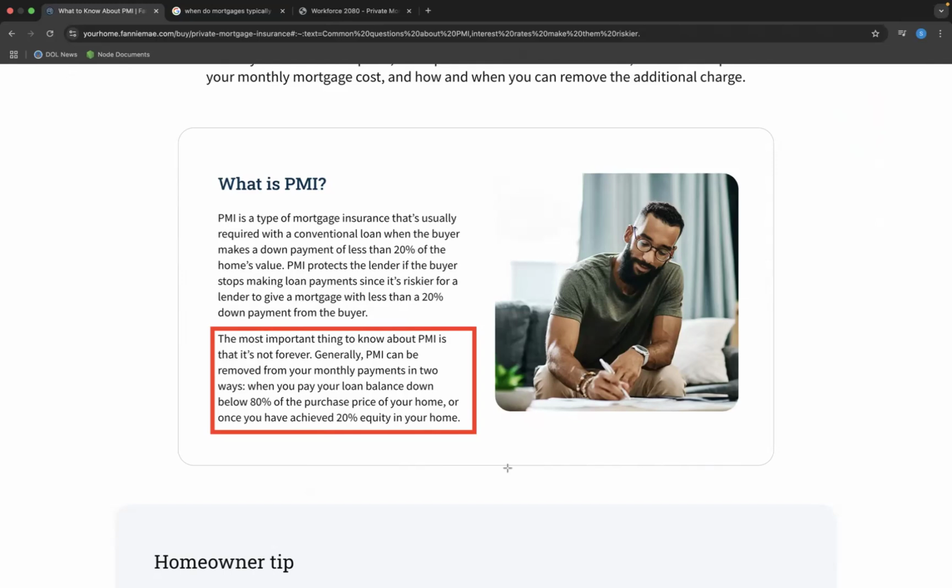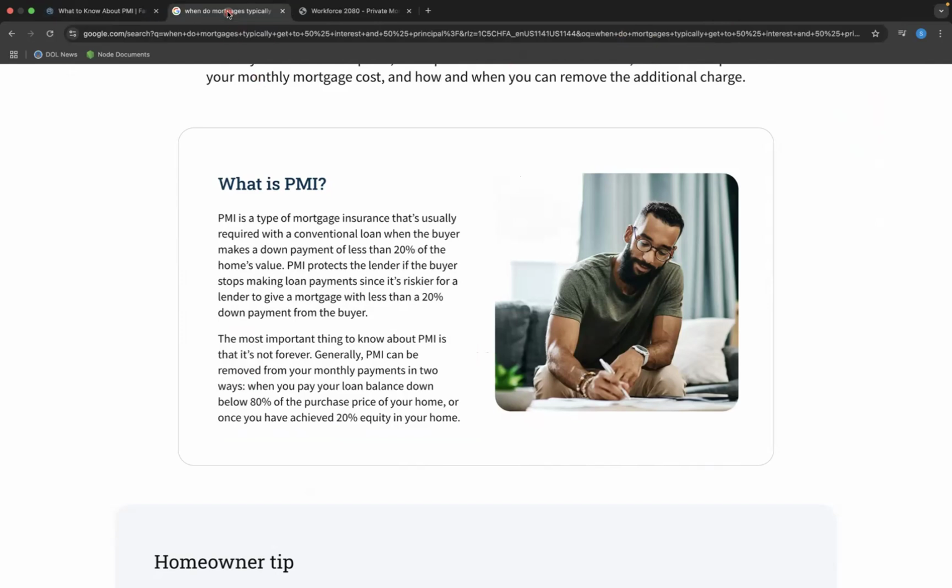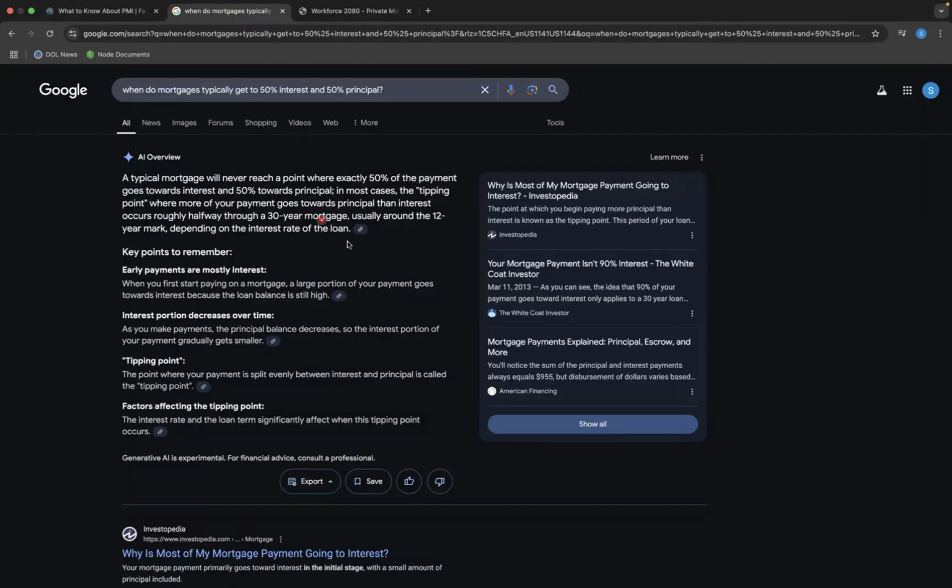So how long does it typically take a person to get to 20% equity if they made no down payment? Well, that's contingent on several factors. So a typical mortgage will never reach a point where exactly 50% goes towards interest and principal. But in most cases, what they call the tipping point, where your payment goes more towards principal than interest, usually occurs roughly halfway through a 30-year mortgage. Now, again, that's a very strong assumption. And it's based on what's called the amortization schedule.